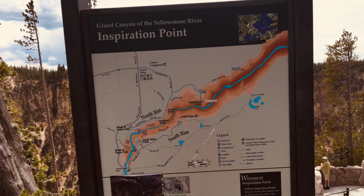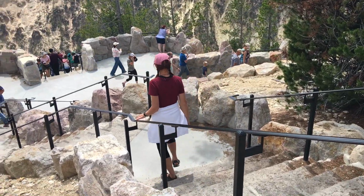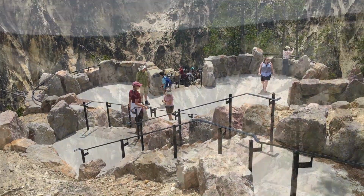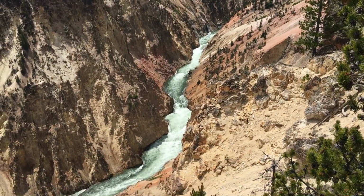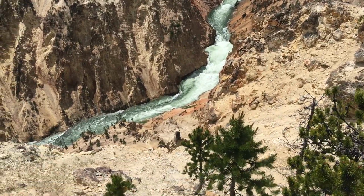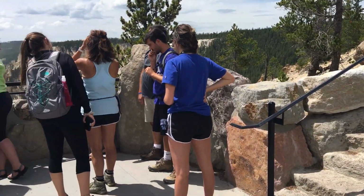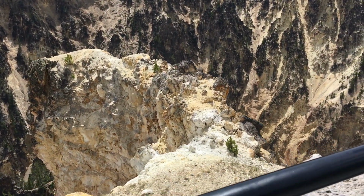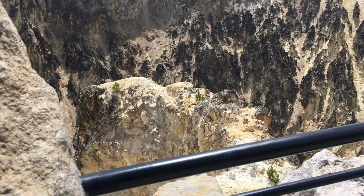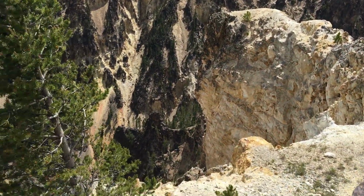So Inspiration Point is actually a natural observation point. It's up on a really steep cliff. And this is on the north rim of the Grand Canyon of Yellowstone. It's just east of the Yellowstone Falls, and that's the Yellowstone River way below. So in 1975, this platform actually extended about 100 feet out further until there was an earthquake. And I'm going to assume that's kind of where it was. And it just ended up tumbling down into the gorge.